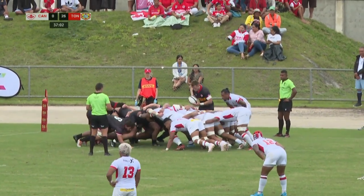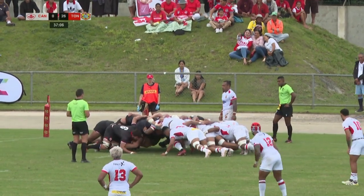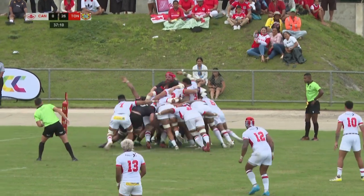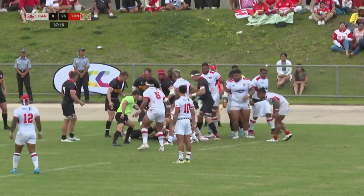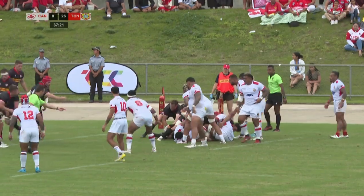I think Tonga's got the upper hand on the scrum at the moment. We'll see how Canada will deal with this scrum 5 meters away. Ball's out. Canada have done well. Leave it, cycle the ball. They'll be looking to clear this ball with touch. Young Vikilani did well there to clear the ball. Stay on, stay on.